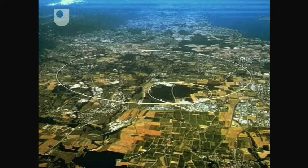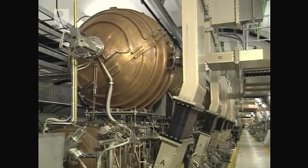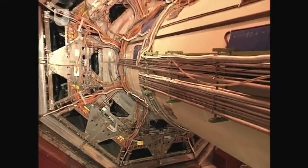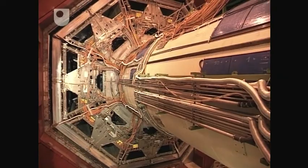Subatomic particles will be fired around a 27-kilometer ring and then smashed into each other at almost the speed of light. Huge detectors, which act like enormous electronic eyes, will capture the results of the collision. While the existing tunnel can be reused, for the new experiment, the detectors will have to be bigger and better than anything ever built before.